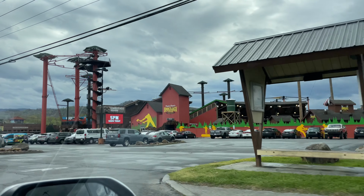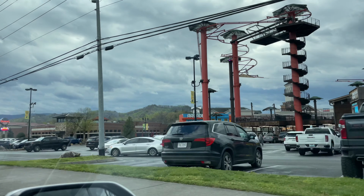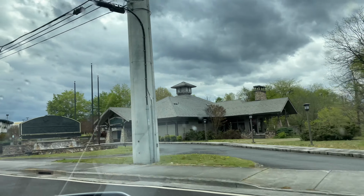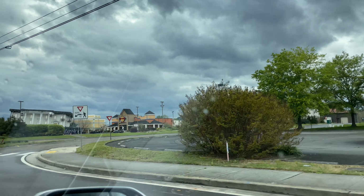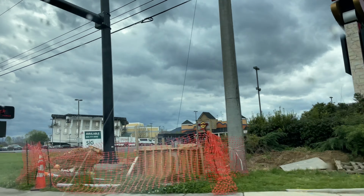All right, guys, I have just arrived at Pigeon Forge, Tennessee, and already you can see the attractions. They have a whole bunch of different things that you can do here. They have Wonderworks, they have Beyond the Lens, they have the Titanic Museum.